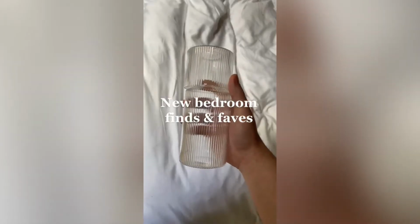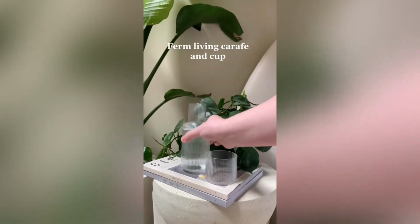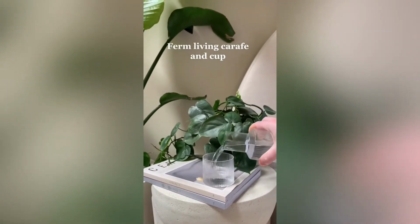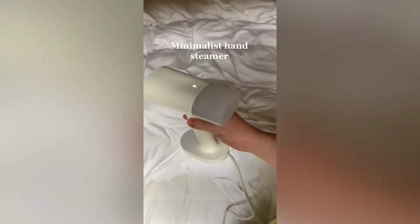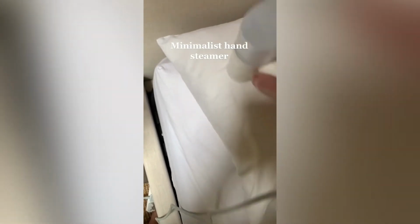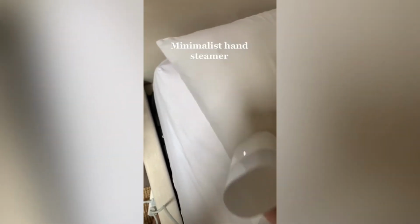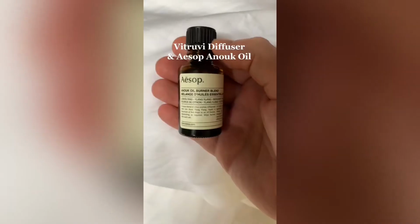New bedroom finds and faves. Firm living carafe and tub. Minimalist hand steamer. Vitruvi diffuser and Aesop on new coil.